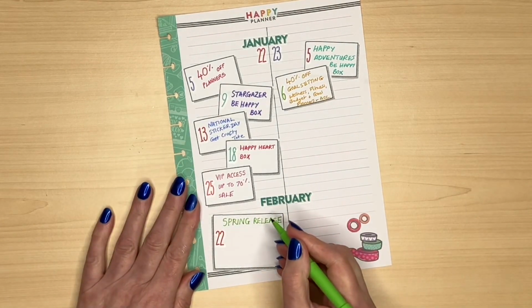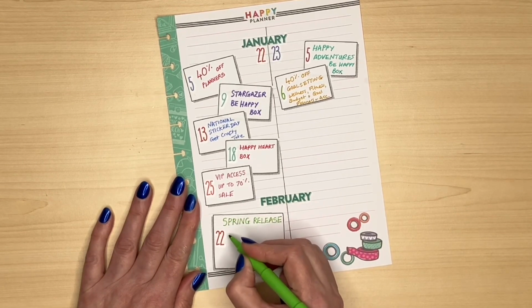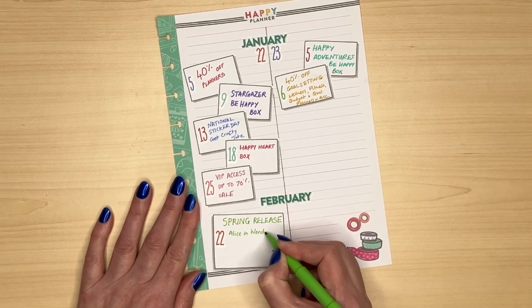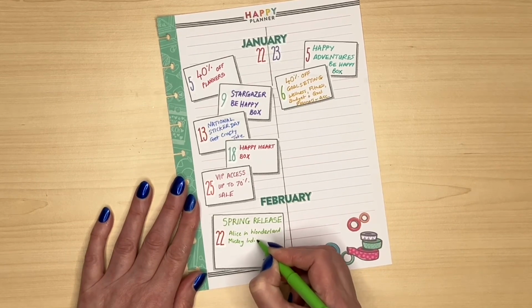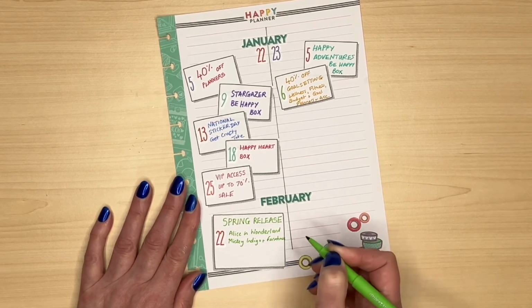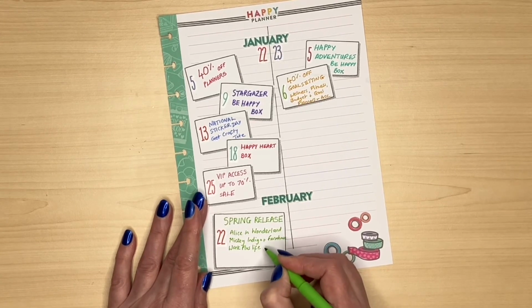There's also a teacher release later in the year, then the fall release, and finally the winter undated release, which is a smaller release. But for the spring release last year, I'll just jot down some of the things they had. So they had the Alice in Wonderland, which was new. Everybody was very excited about that. And then they had the Mickey, Indigo and Farmhouse items. Lots of these are still available. They had the new Work Plus Life collection. Again, it's still available, I believe.